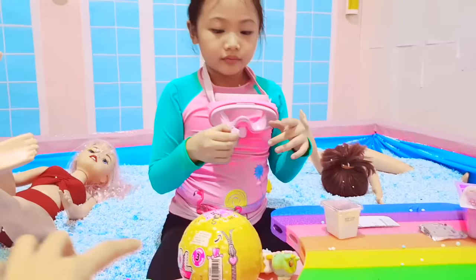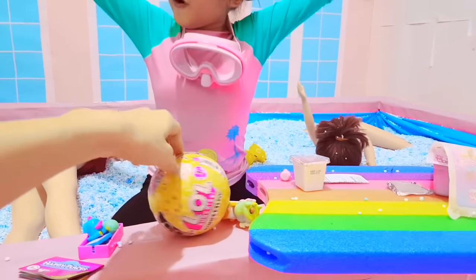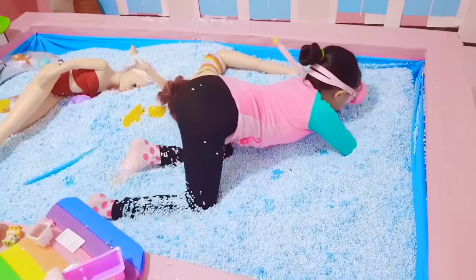You wanna open this LOL? I wanna dive for more. But you wanna look for other surprises? I wanna first dive for more! Let's open this later. Okay, dive for more! Look for more!